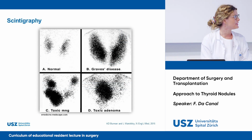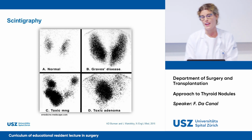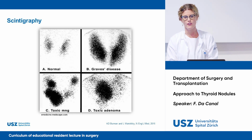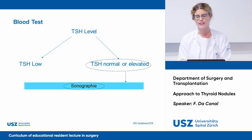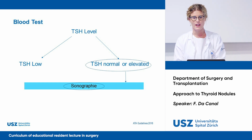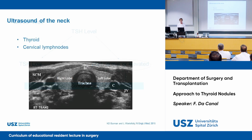From the different scintigraphy results, it can be differentiated a diffuse autonomy of the thyroid, which suggests Graves' disease, or an autonomous nodule like a toxic adenoma, and therefore we can suggest a therapy. On the other hand, if the TSH is normal or elevated, such as in our clinical case, that means we have a thyroid with normal function or hypofunction, and a sonography should be performed.